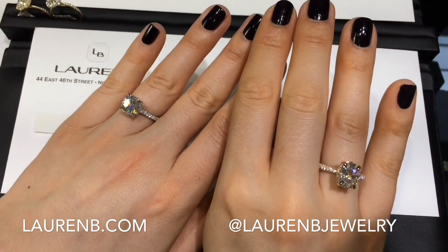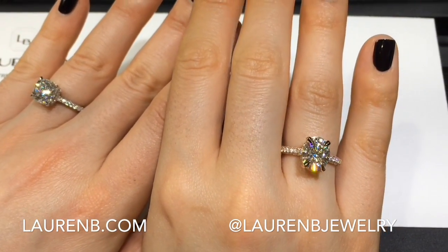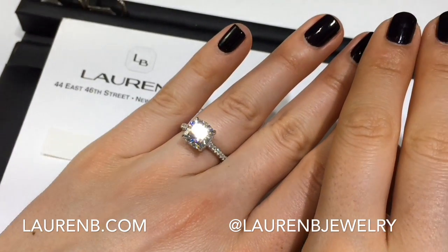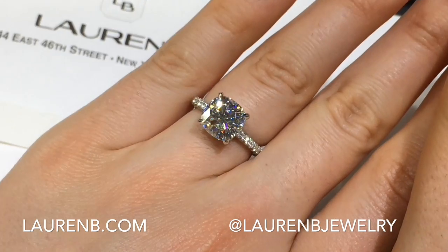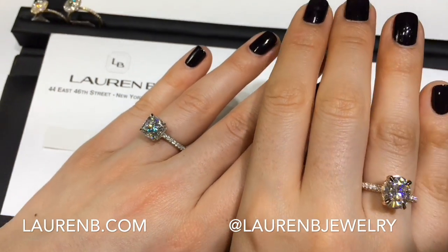Remember, any ring that we show today could be custom made for any size or quality center stone. So if you see it with an oval and you want it with a cushion, we can make it. If you want a different color metal, two-tone, single tone, or a solitaire, whatever it is, we can make it happen for you.